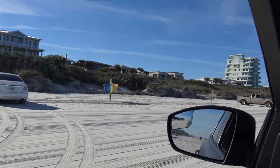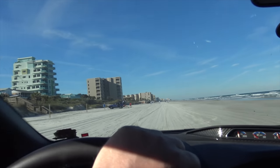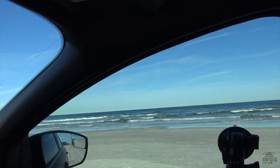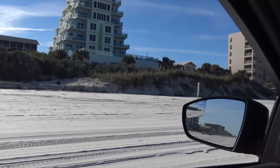I think it's pretty cool that people come to the beach, park their cars on the beach, and then go sit down. This dude's about to go fishing. Yeah, it's pretty nice. But the view, check out the view. Awesome. Oh, watch out there, little sandpiper.